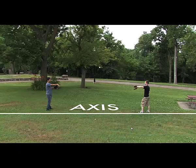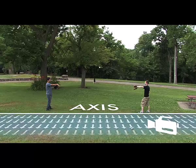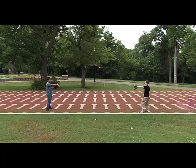The camera can go here, it can go here, it can go here, it can go anywhere on this side of the line. The rule says that we can't take shots from this side of the line and mix them with shots from that side of the line in the same sequence.